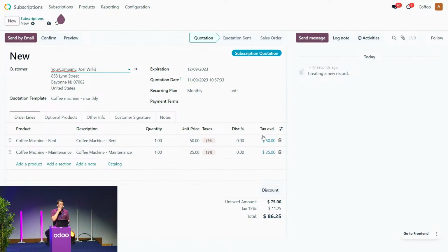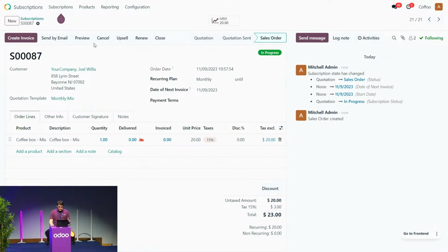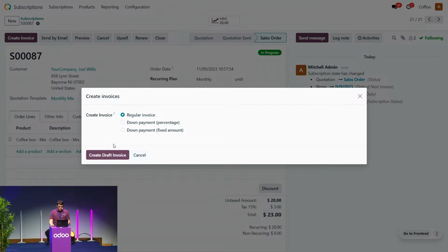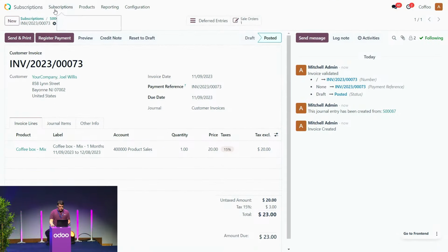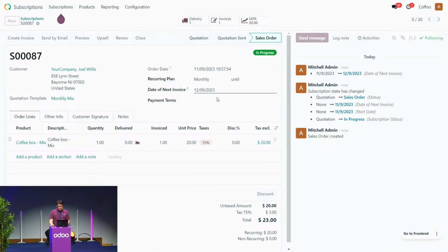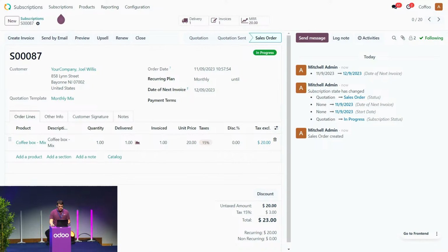you have to wait for the invoice to be created, for the delivery to be created also. The way it works is that each time Odoo creates a new invoice for that subscription, it will create your delivery order. So let's do it again. Monthly mix, confirm. I don't have any invoice, so I don't have any delivery order. I create the first invoice for the following period, and now, yes, we have the delivery order, so I can validate it like this. And if I go back, then I have the one delivered quantity there.